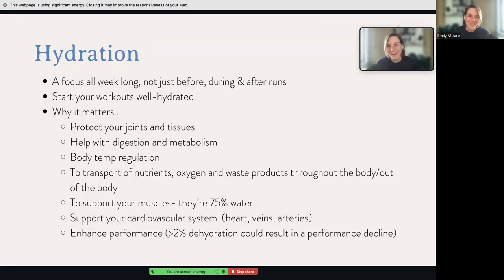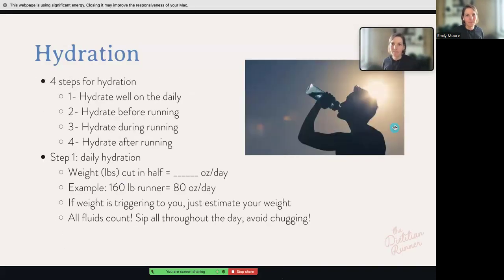Why this matters, right? It protects your joints and tissues. It helps with digestion. It supports your metabolism and your body temperature regulation. It transports the nutrients and oxygen, and waste products, throughout the body and out of the body. It supports your muscles. So, fun fact, your muscles are 75% water. Hydration is important to supporting your muscle health, your cardiovascular system, and performance. I mean, again, I could go on, but here are some key things as to why hydration matters.